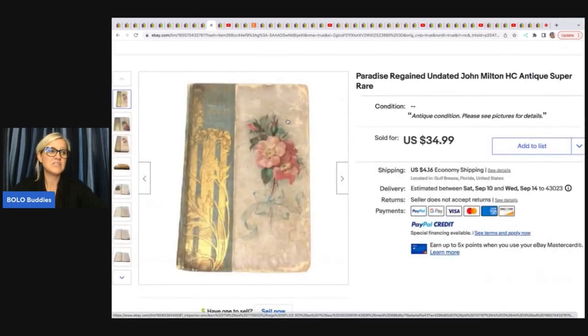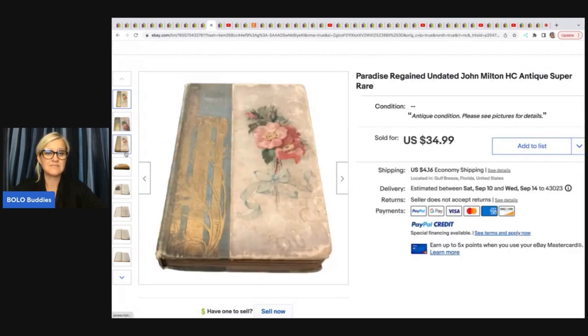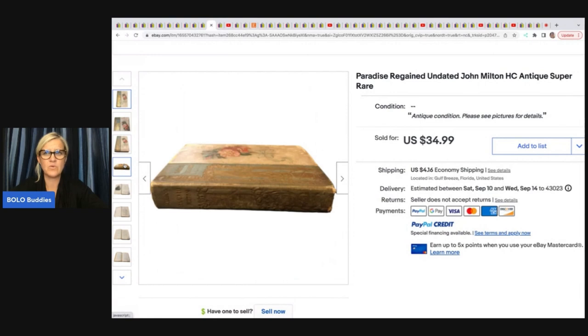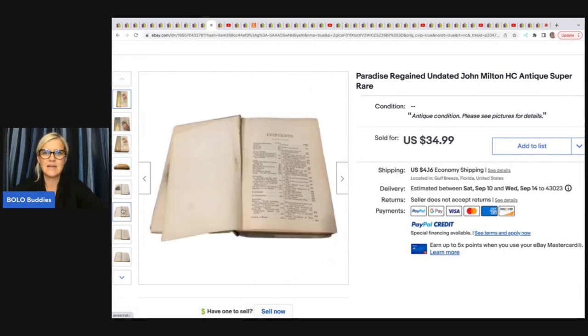And she sold them for a best offer of $60. This here, I just think is incredible. She got these free. And I'm surprised they didn't sell for more, really. They are just incredible. They're very, very old. Antique, super rare item, it says. It's a Paradise Regained Undated John Milton hardcover.